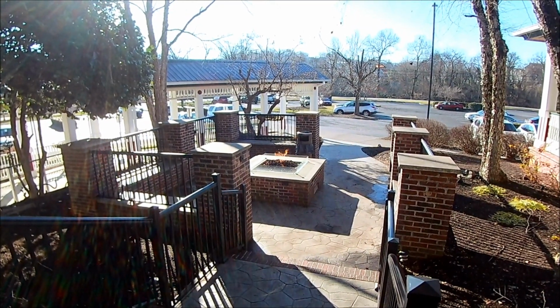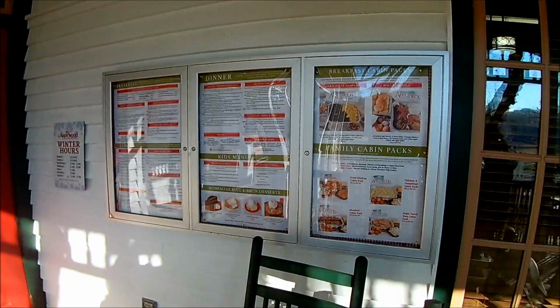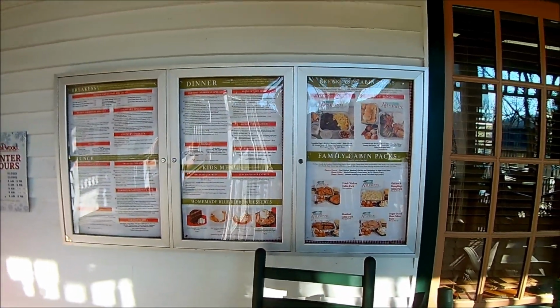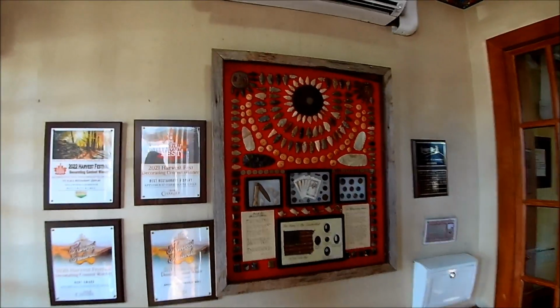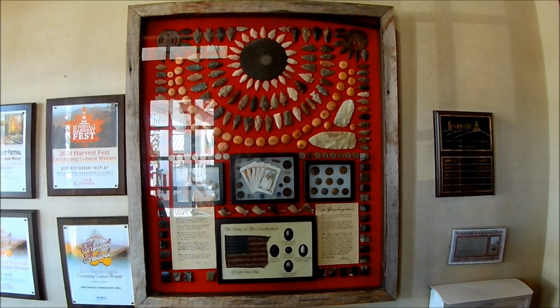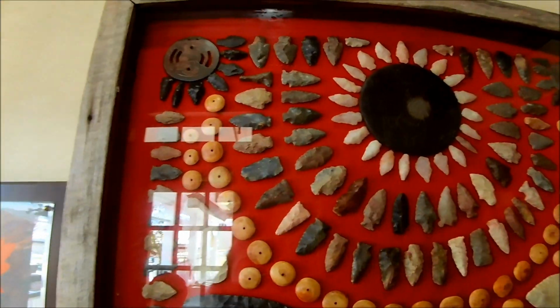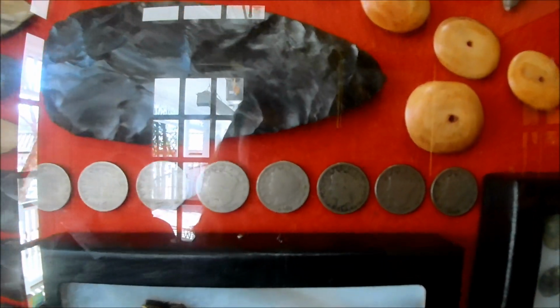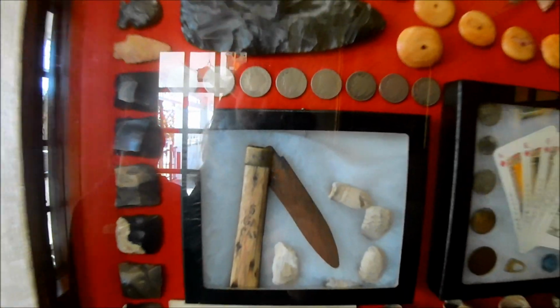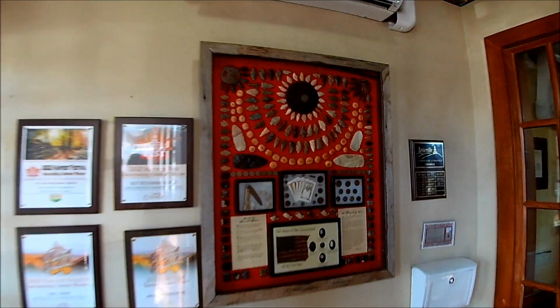They have a fire going out front. It's quite cool this morning, so it feels good. Here are the menus they've got outside. Let's go in and check it out. In the front entryway, they've got some artifacts here, some arrowheads, beads, coins, an old knife. Very cool.